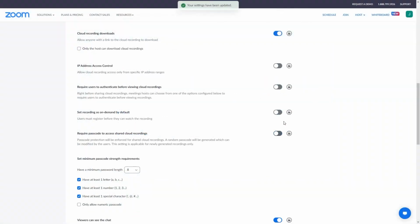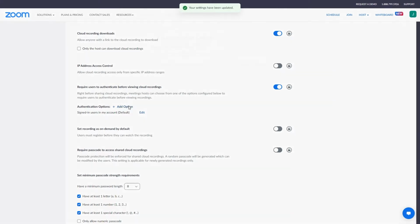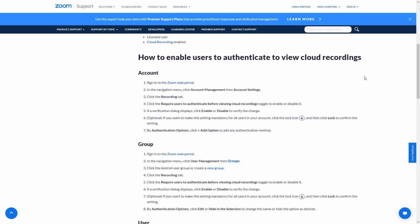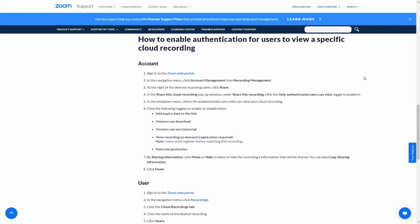In general, it's actually more secure and less annoying to just require authentication to view something instead of a passcode. Zoom does have options to require authentication to view cloud recordings, but they make it so confusing, I'm not sure how they expect anyone to figure it out.